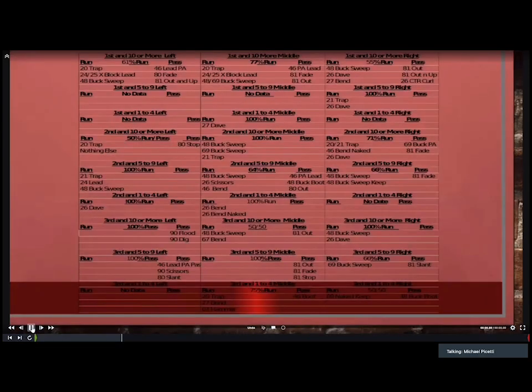So one of the first things that we always do is we look at teams and we break their film down. And typically against the wing T team, I tend to do it in 4-yard increments. So I'll break down 1st and 10 left hash, middle, right, 1st and 5 to 9, 1st and 1 to 4, and so forth all the way down into the 3rd and down distance stuff. So once I break the data down, once I start looking at what we're getting at particular pieces and sections, I have a better idea of what we're going to be seeing.